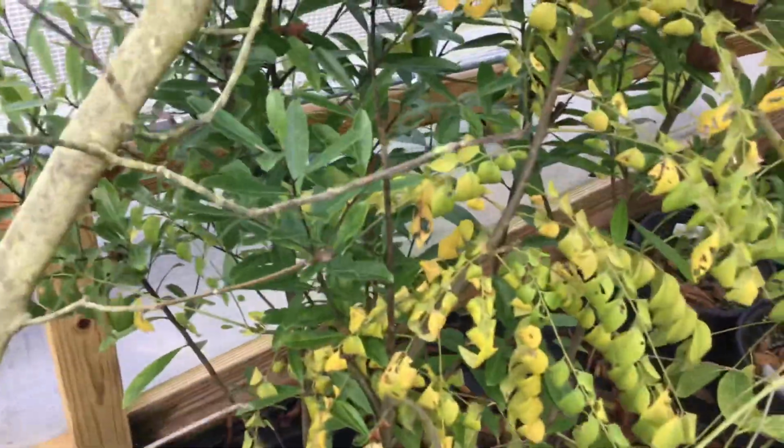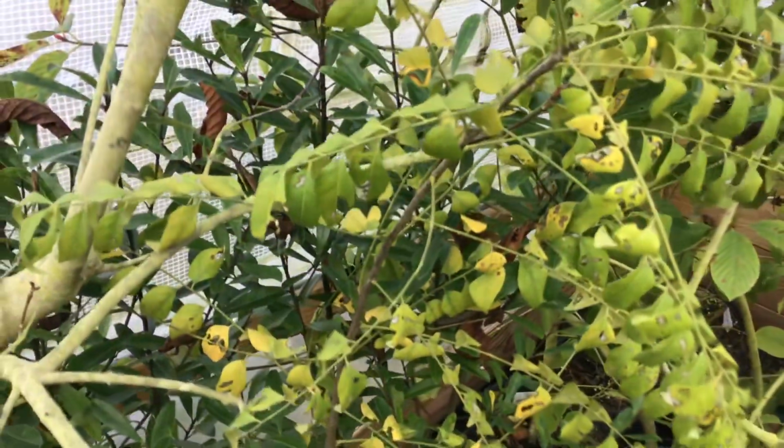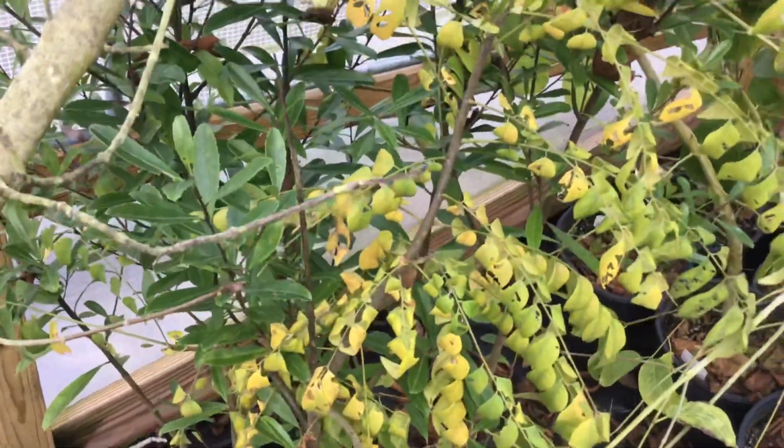My curry tree here, so far the leaves on it haven't died all the way back. The ones in the other greenhouse, I think, has lost about all of its leaves.